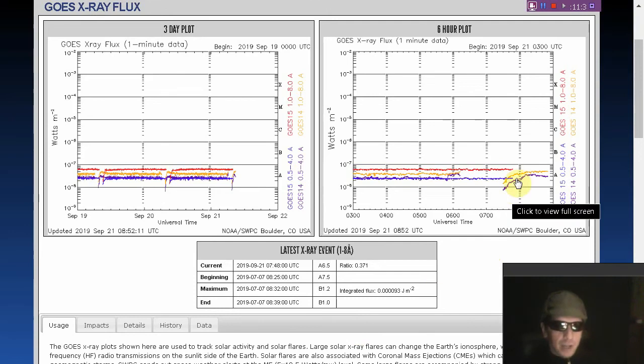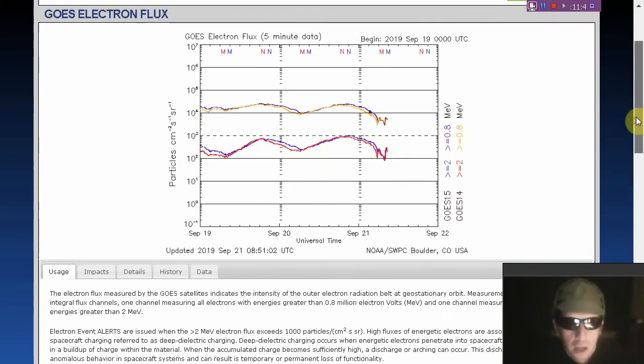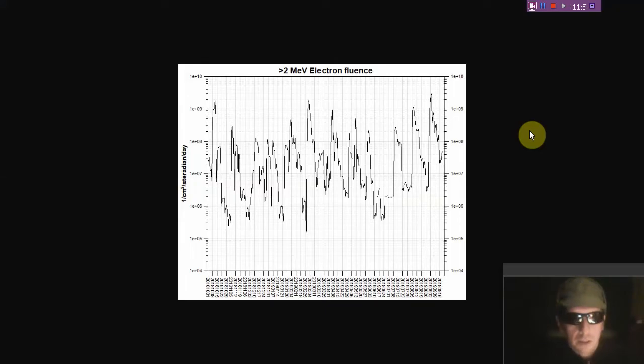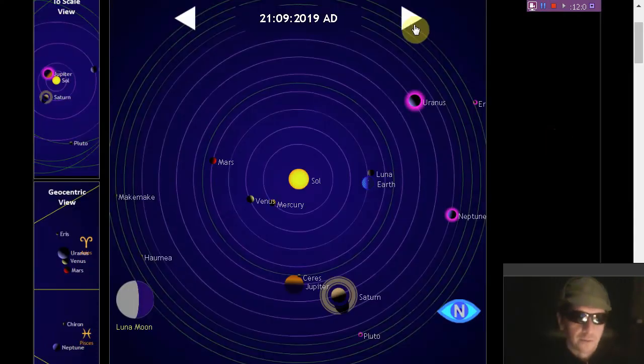We do see some changes in the X-ray flux happening here. No real surprise there, as there are some active regions facing the Earth. Here's a GOES electron flux. We would not be surprised to see a dip in this at all. That would be completely predictable. And the relativistic electrons are kind of in a nominal range here. Nothing too exciting there. Charging hazards are pretty minimal, and they're over Central America, Northern South America, etc. Here's where stuff is in the solar system, and we've got some interesting stories that we're going to cover in this video before we even produce a second censored versus sinkhole video.